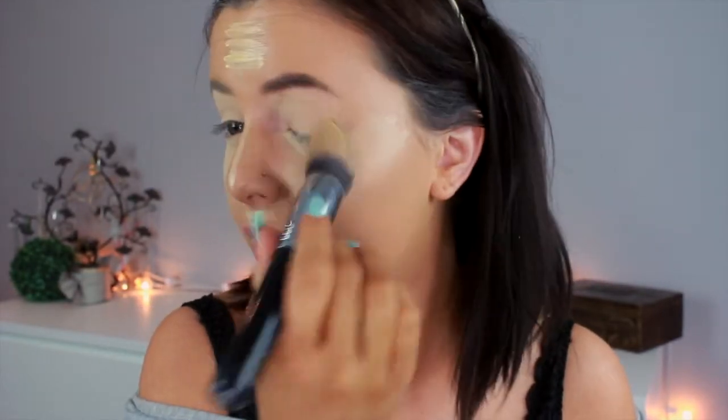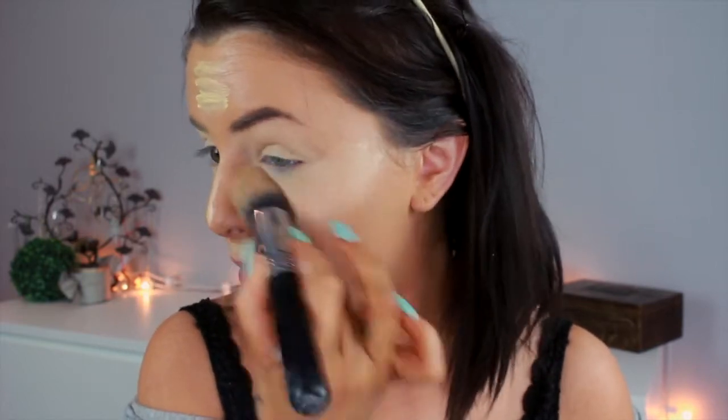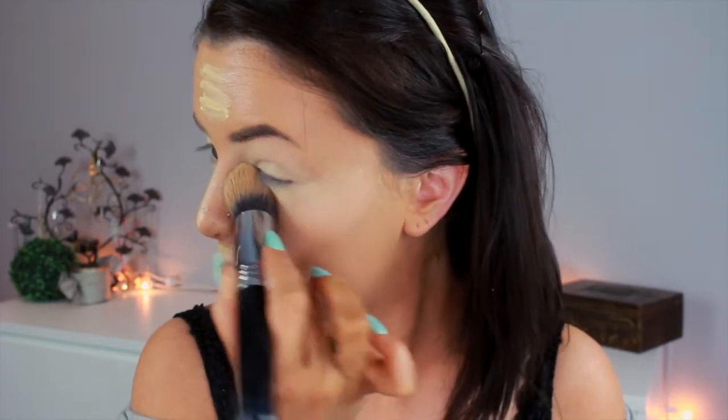I also take it over my eyelid as a base for my shadow, if I do shadow that day, which isn't often. Just want to go in and blend the rest of it.